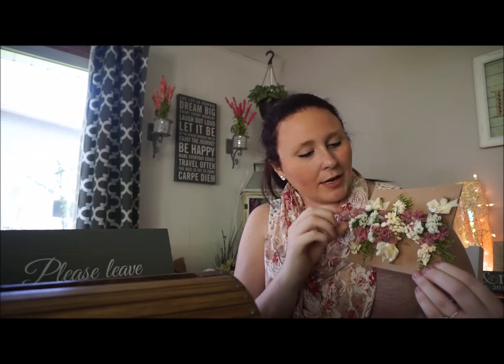Here is the set of the corsages. They're pretty much a very, very tiny version of the bouquet, and they have little bows on the bottom with a little pearl bead tying the bows together.